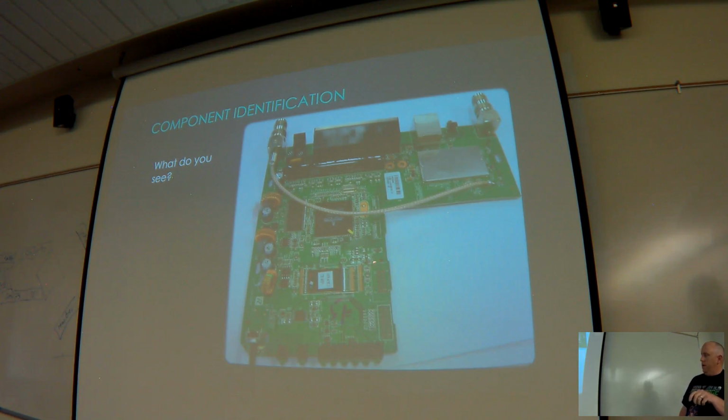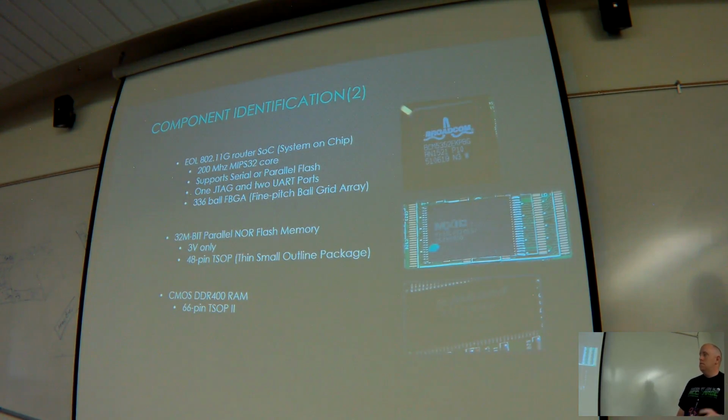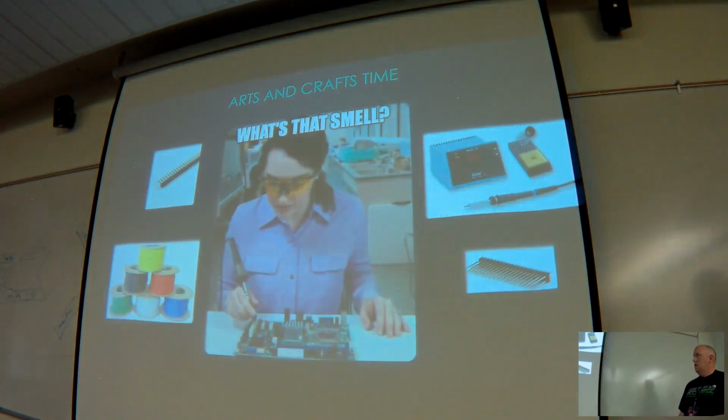These headers are where it is at. So now we know what we need to find. How do we connect to it? That's what we discussed. So, arts and crafts time.